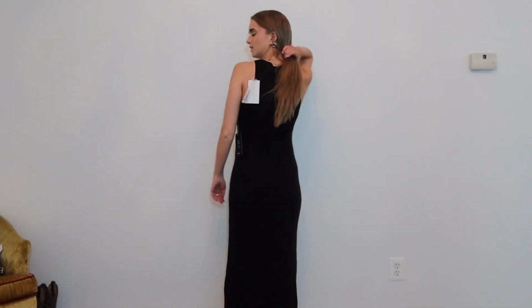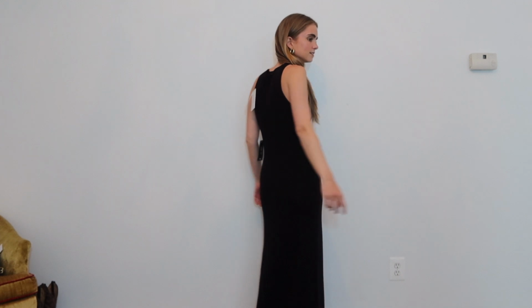Oh my gosh, I can't wait to bring this on vacation. I'm just gonna live in it. It's so comfortable and so flattering, or at least it looks flattering. Tell me what you think, but I love it. Oh my god, I'm obsessed.